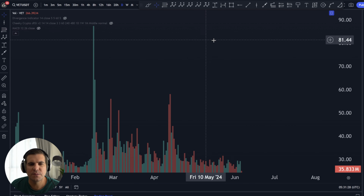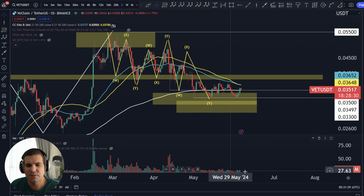If we throw on the volumes and bring back up price action, you can see the volumes have dropped all the way down as we start to have this ranging market.